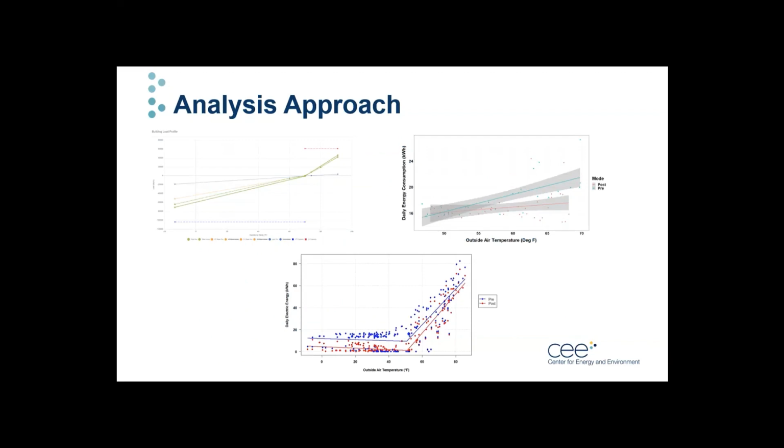Now the three plots here show the outputs from the various approaches. Sorry, they're a little small, but I think they give you a picture of what they looked like. So the plot on the top left shows the calculator output, which creates electricity and gas regressions for a full year, and then creates a change point model to show the electric load for the RTU. This allows us to calculate annual electricity use of a standard RTU and then one with a variable speed fan.